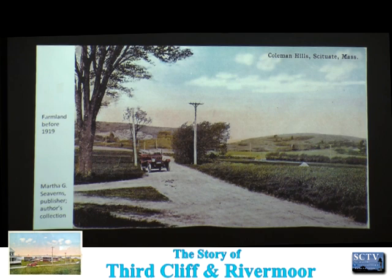It's public land. It's owned by one of Scituate's town organizations. And that road that goes off the left is the road up to the Welch farm. We'll talk about that in a second. And you can see this land was still being farmed because to the right was all farmland too. It was later turned into the Scituate Country Club.